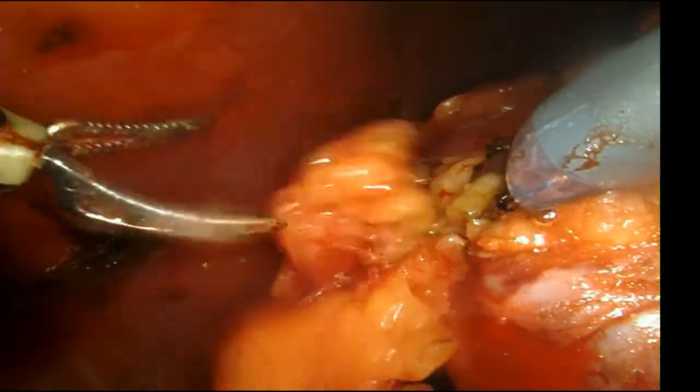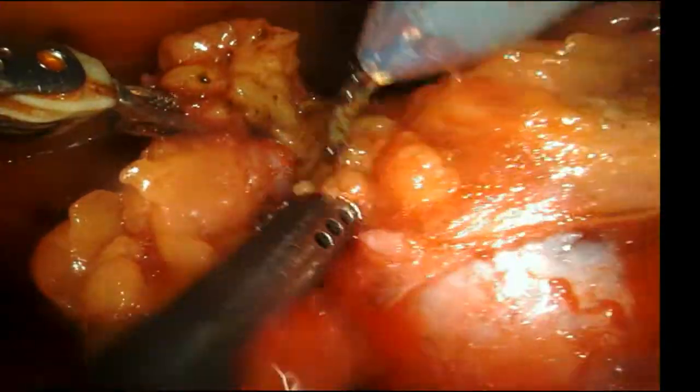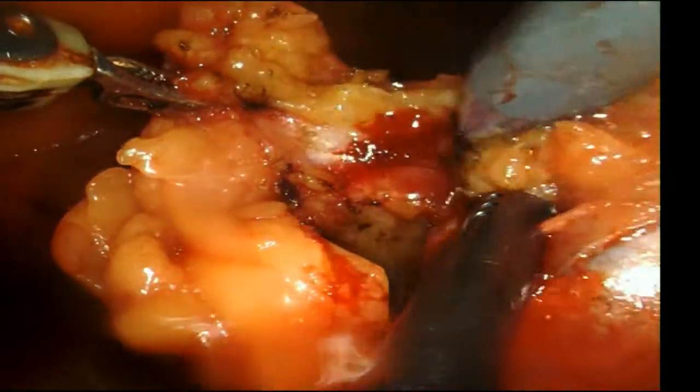I feel like I'm giving this tumor a haircut here. Yep. The fade. Fade.